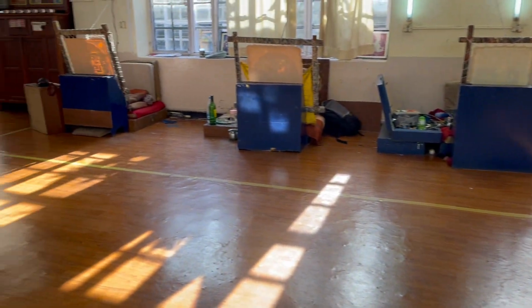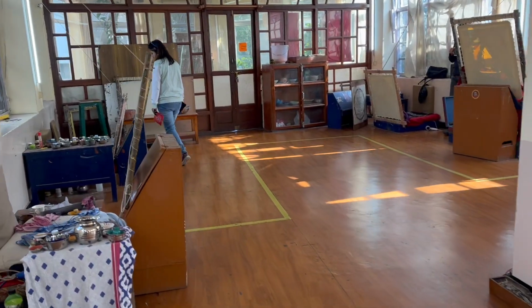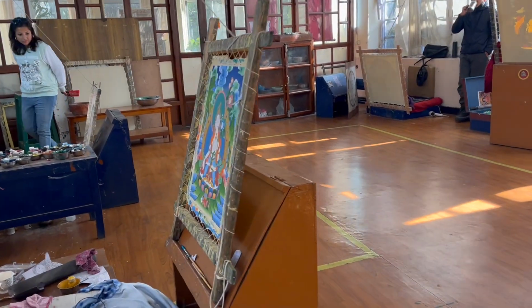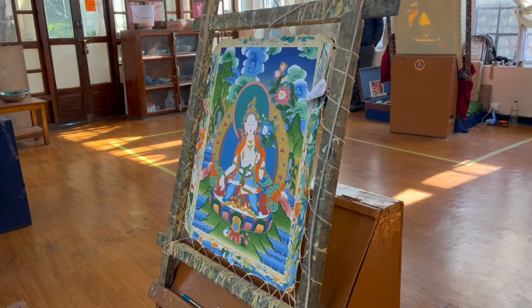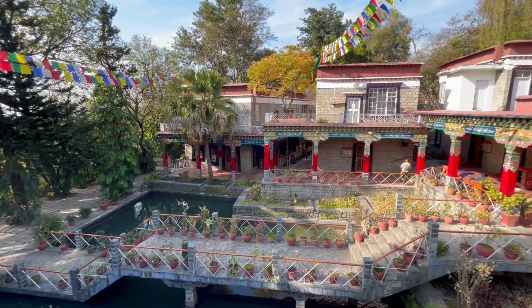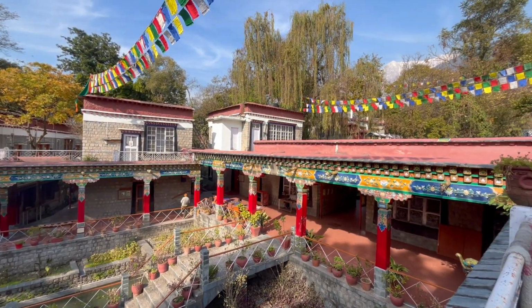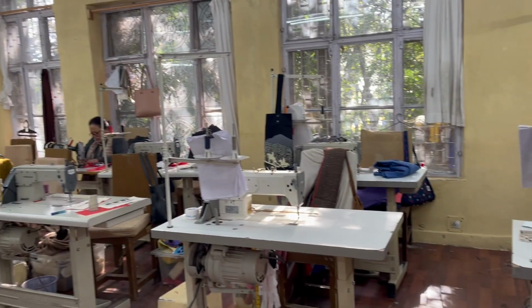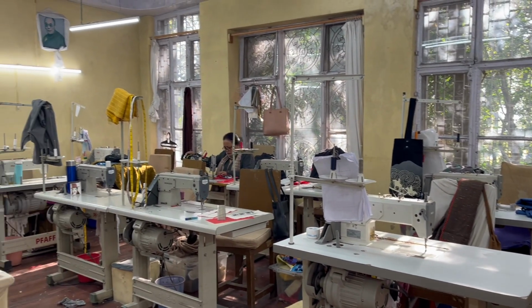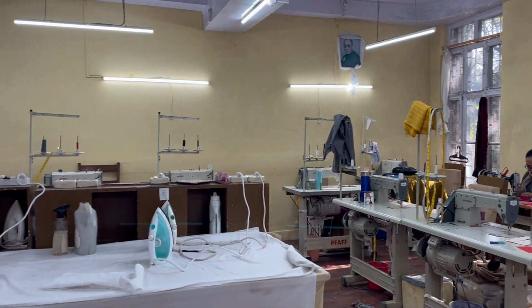This is the painting section. You can find people live doing this kind of artwork. Since we visited during the time frame 12:30 PM to 2 PM, most of the people were out for lunch. If possible, try to avoid the lunch hours so that you may find people doing this kind of artwork live.